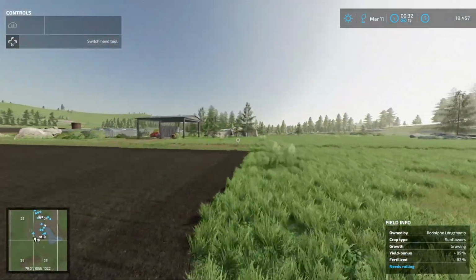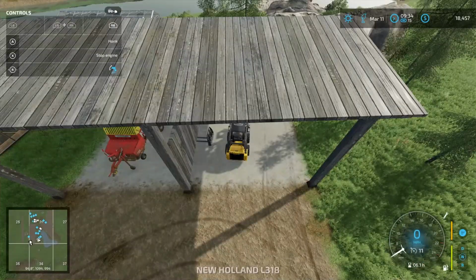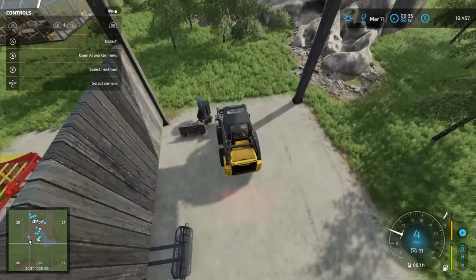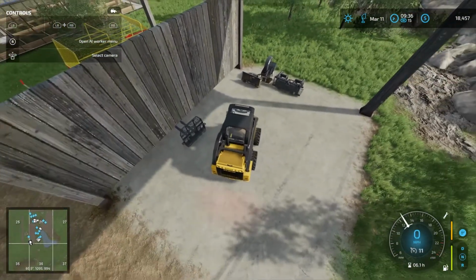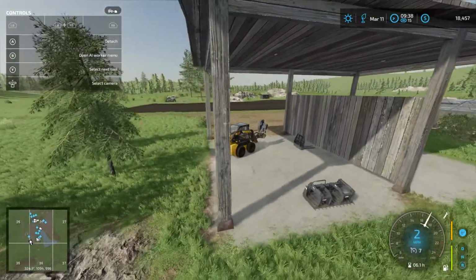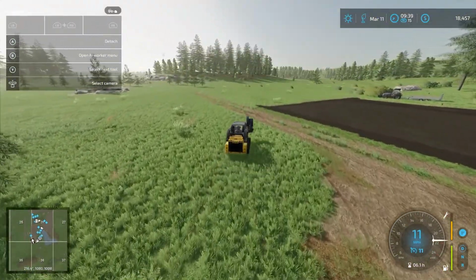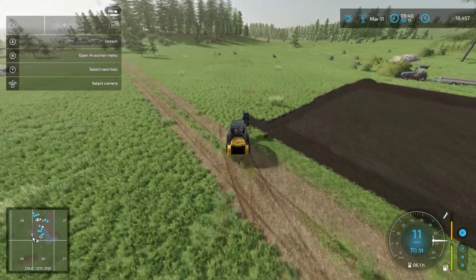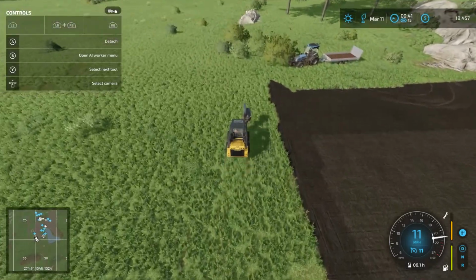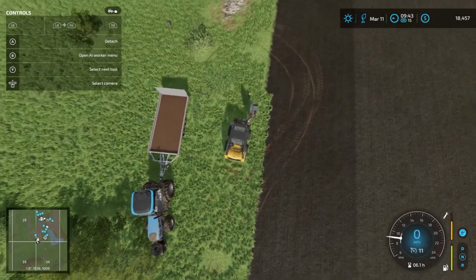We want to grab our log forks and stump grinder. Specifically the stump grinder right now, I think. Probably be the best option to go with right now, considering we're going to be chopping down quite a few more trees here, and we want to get those stumps out of the way, just so we don't have to deal with those obstacles later when we gotta load the trees. So first things first, we're gonna grind down all the small stumps, just so they're not in the way. So let's get that done.